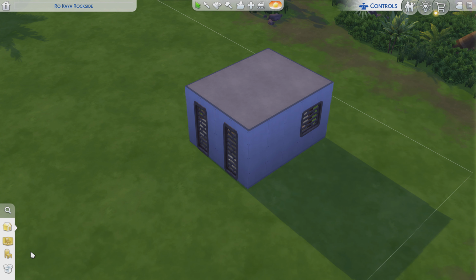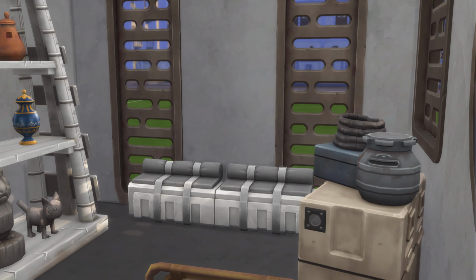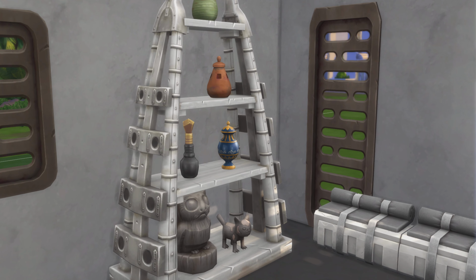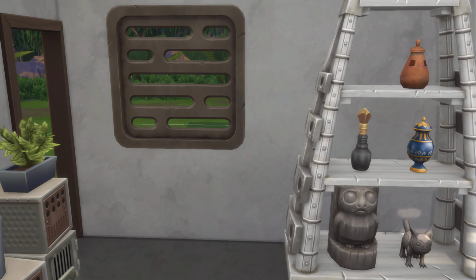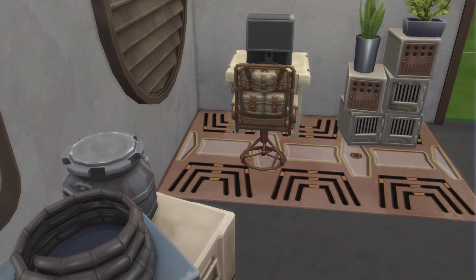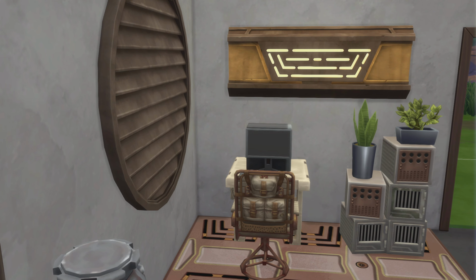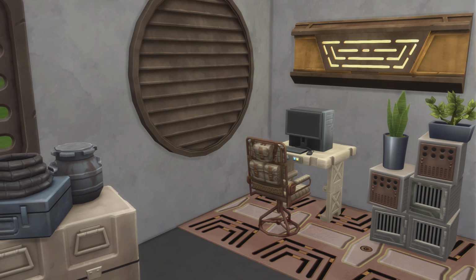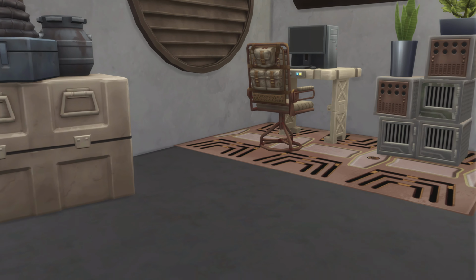Huh, feels like a storage room. Now, does it feel like a stylized room? Not really. Really? Not really. They got some nice stuff over here on the shelf, but yeah. Oh, I like that carpet. It's a little lacking in here, but that is okay.